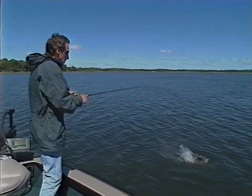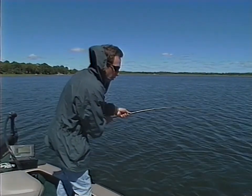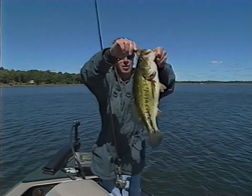Boy, beautiful fish. Look at that guy there. Popping a jig. Yeah, popping. Real heavy one. Look at that. A little better. A little better buddy. Fish. Ooh, look at the size of that guy. A lot better. Look at the belly. Nice looking fish.